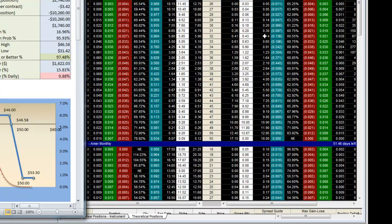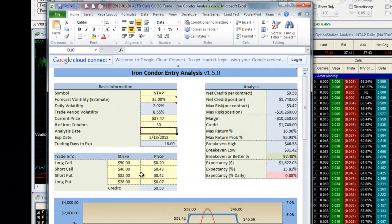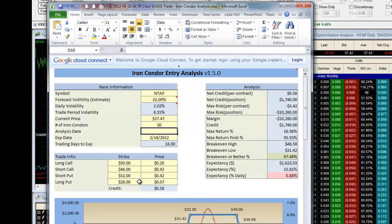Pretty good. Nice balance there. Now, I protected myself with an equidistant long put on the other side. Entered in the average prices that I'd get. Once again, these are just bid-ask midpoints. You may get filled a little better than this. You may get filled a little worse from this. But it gives you a general idea of where we stand.